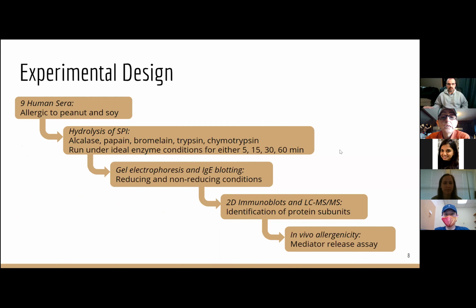Next slide. The authors evaluated soy protein isolate treated with various enzymes and in vivo. After obtaining 9 human sera samples, a component of blood, they hydrolyzed SPI with, if you remember from class, the generically named alcalase, papain, bromelain, trypsin, and chymotrypsin under the ideal temperature and pH for each enzyme for 5 to 60 minutes. They ran electrophoresis in reducing and non-reducing conditions, incubated the gels with the diluted sera, followed by 2D electrophoresis.